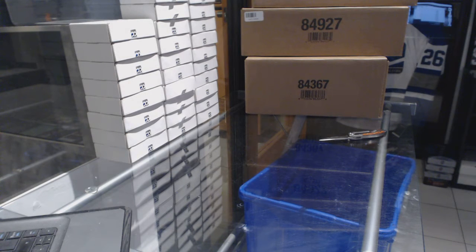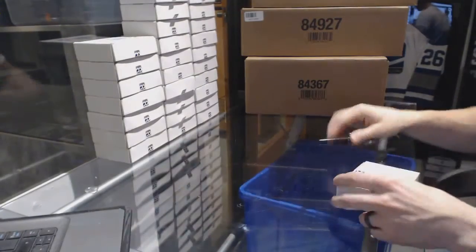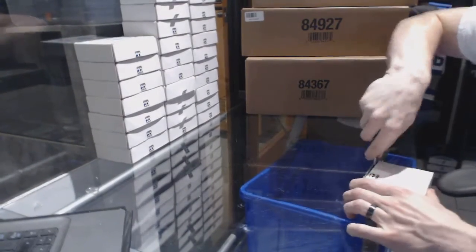All right, so there we go. That one was for Capital Clune. Now we're on to pack 2, which is for Iserby Great.